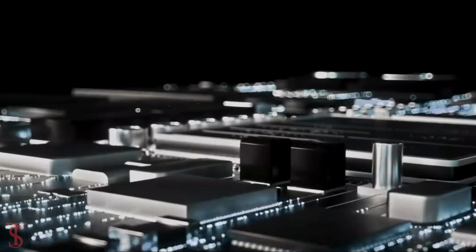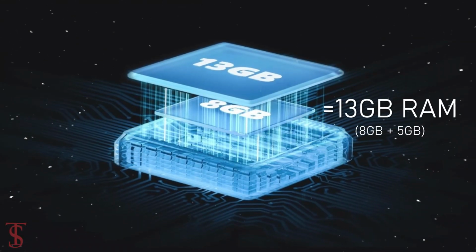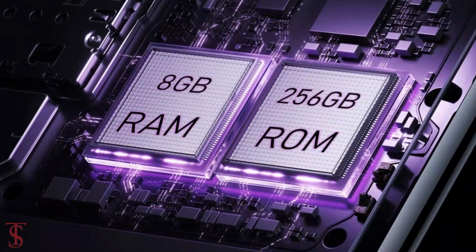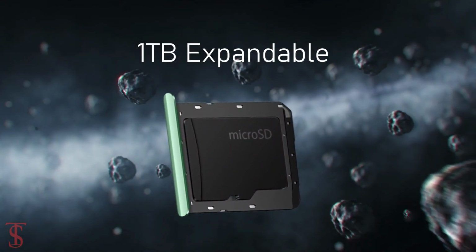In terms of storage, the smartphone packs 8GB of RAM, which is expandable up to 5GB by using internal storage, and it has 256GB of onboard storage, that is again expandable up to 1TB via microSD card slot.